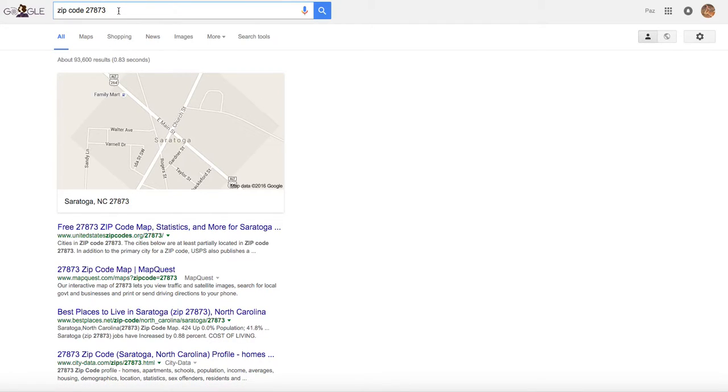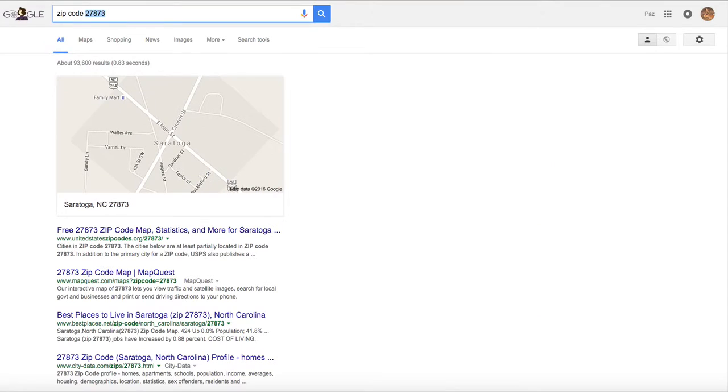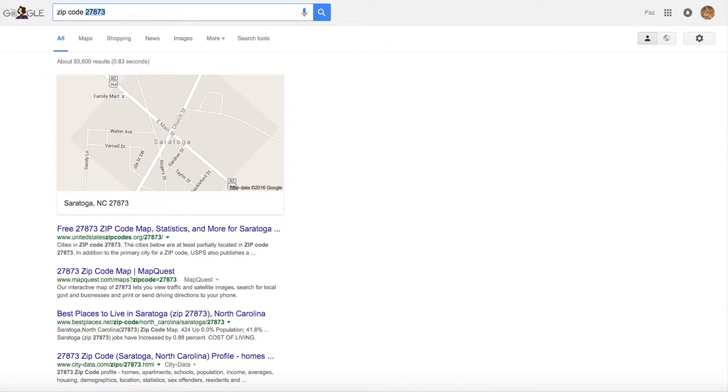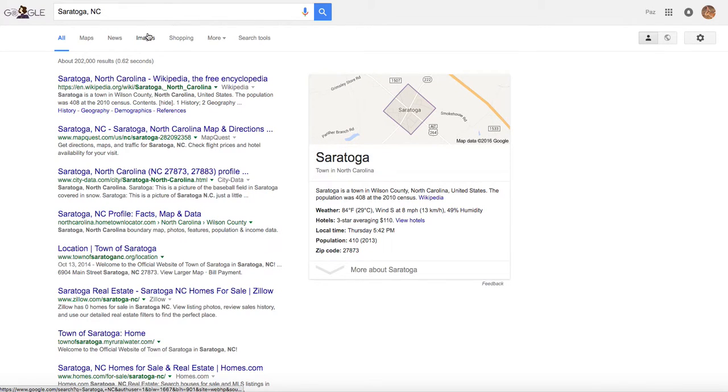And just so you know, a little bit of how the sausage gets made. This was my fifth try, so not every single randomly generated number comes up with a corresponding town, and I sometimes have to Google a few different ones. In this case, it took about 5 tries, and we got to Saratoga, North Carolina, and that's what we're going to focus on today, with this video.